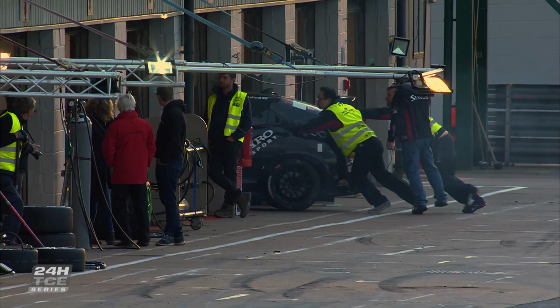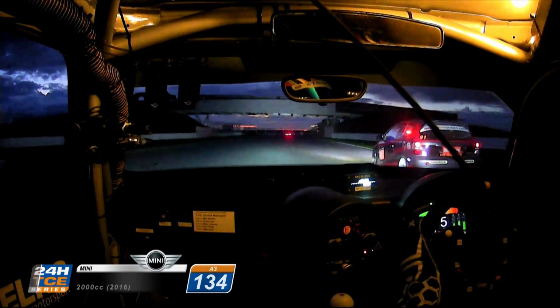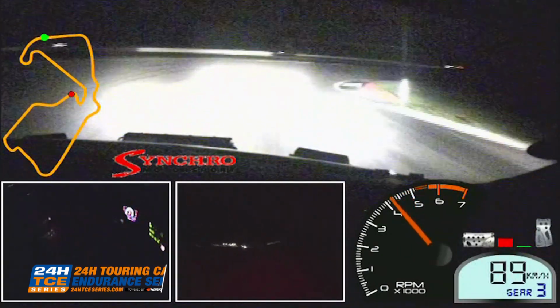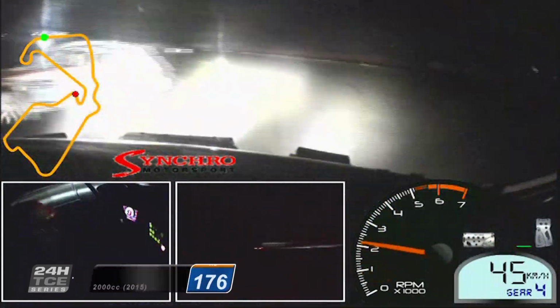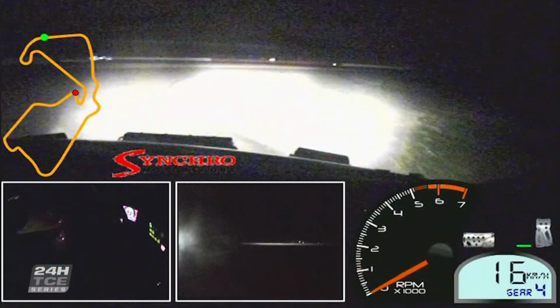It's time for some night racing. It was a big learning curve. First time out in the dark, and it was okay. I was catching the Synchro and going into Village Corner. I pulled over to the right-hand side, tried to brake alongside him into the corner, and he turned in, and it's just one of those things. And we live to fight another day.